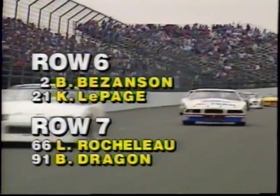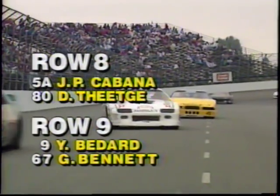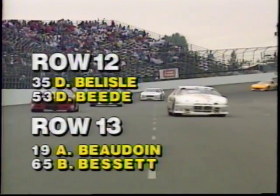Buzzy Bezanson and Kevin LePage in row 6. Row 7, Lucien Rochelot and Beaver Dragon. John Paul Cabana and Donald Thiege in row 8. Row 9 to Yvonne Bedard and Gord Bennett. In row number 10, Tom Kenyon and Ralph Nason. Dave Dion and Larry Hebert side by side in row 11. In row number 12, Dick Belisle and Dan Beatty, Andre Baudouin and Blair Bassett in row number 13.